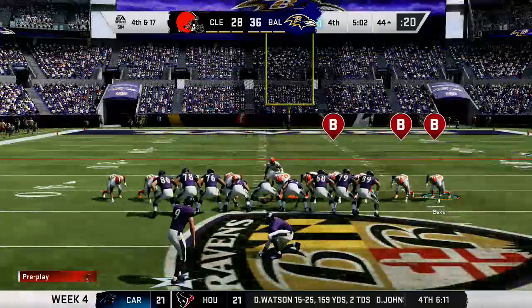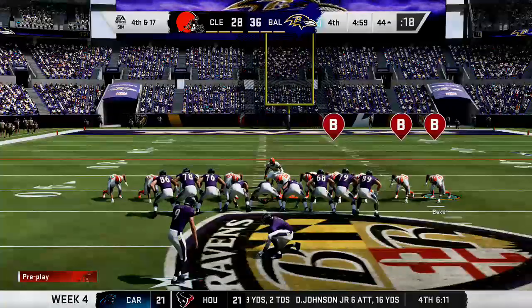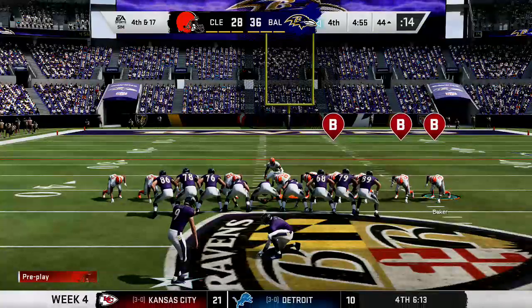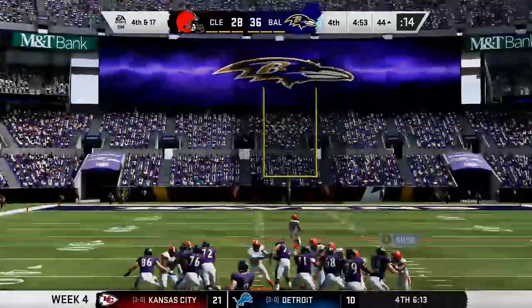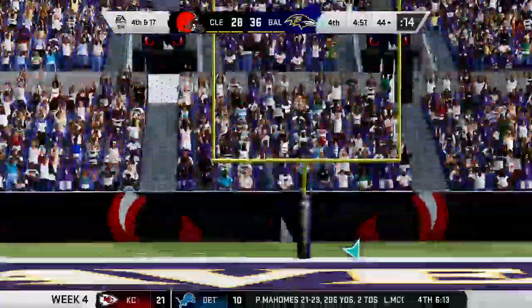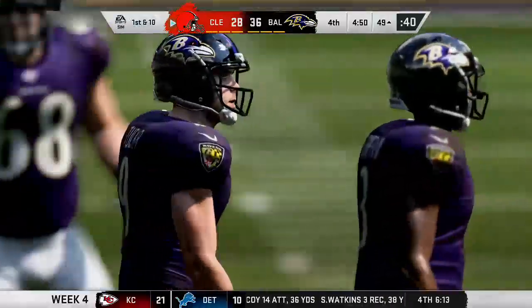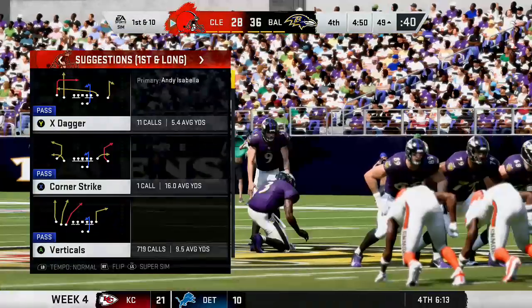So on fourth down, out trots the kicker in a big spot here. This to make it a two-score game. Good. And I don't think this has the carry. It does not. It's no good. And this score will stay right where it is.